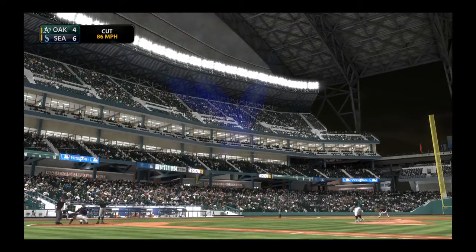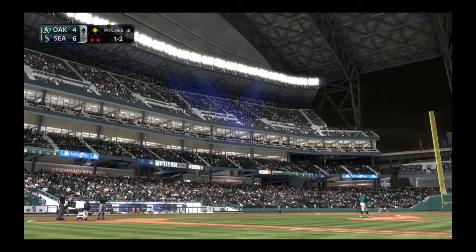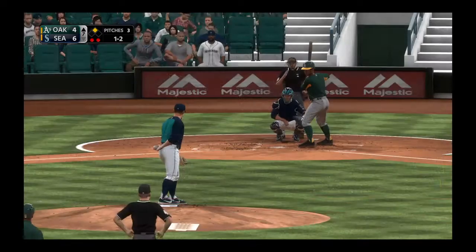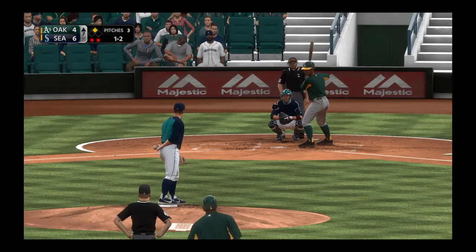In for a strike, and he jumps ahead 1-2 now. He's looking pretty passive here, hitting with a chance to drive in a run. Gonna have to make something happen with two strikes now.